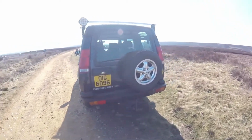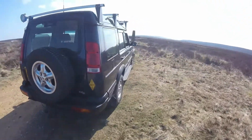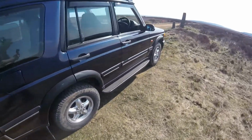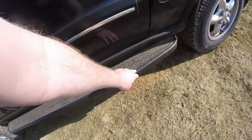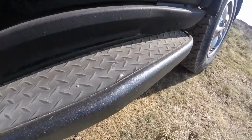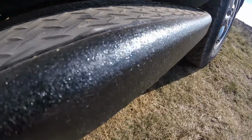So, you know, it's clean. And I'm going to try and keep it that way, apart from the dust I've put on it today. I even painted the side steps the other day, so that's the first time it's been out with that. That looks pretty cool on there. It did take me a while to do.